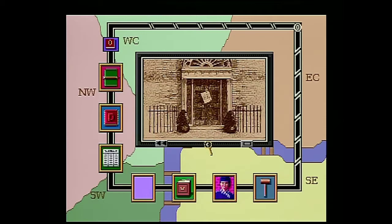It appears that no one is in. How can you tell, Holmes? There is a sign on the door that says, "We are gone for the day." How terribly observant, Holmes. Elementary, my dear Watson.